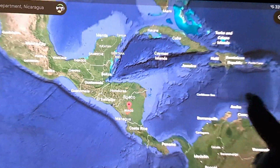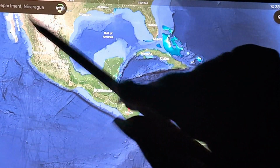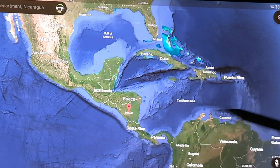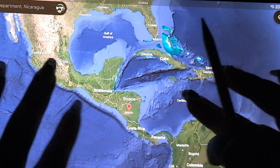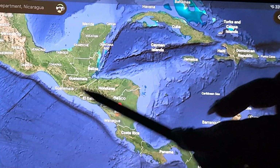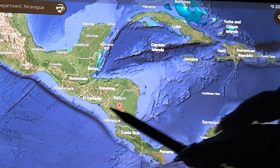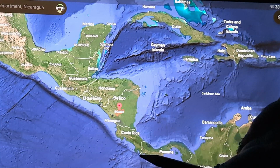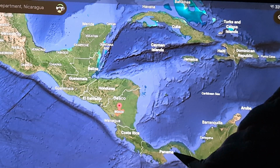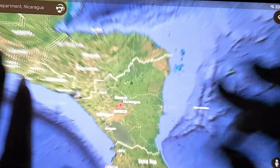But let's see where we are exactly. So there's Mexico, very easy to find on a map, very distinct shape. Caribbean over here. South America down here. And here are the countries of Central America: Belize, Guatemala, Honduras, El Salvador, the thumb, Nicaragua, Costa Rica, and Panama, which we're going to next week. So, yay, I'm excited. Look forward to that.